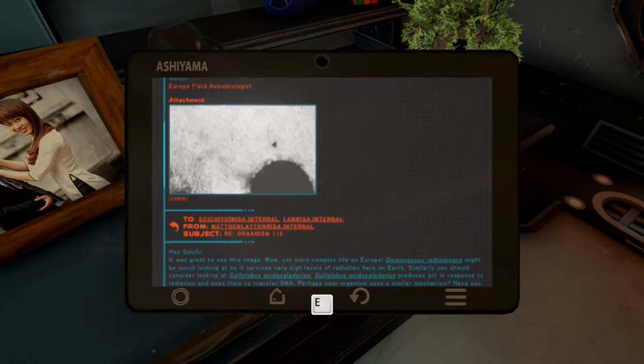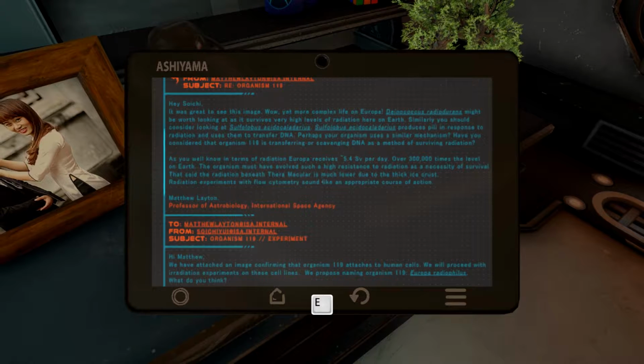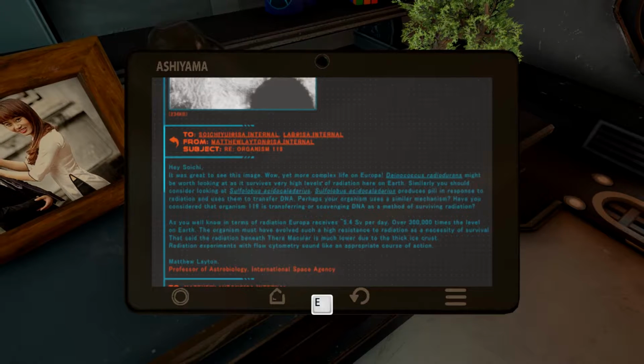Fascinating. I have no idea what that picture is supposed to show me. Hey, Soichi, it was great to see this image. What? Wow. Yet more complex life on Europa.